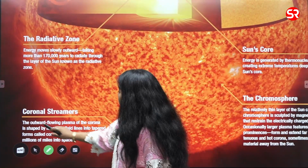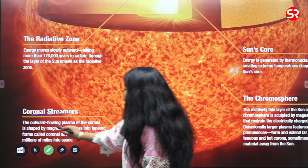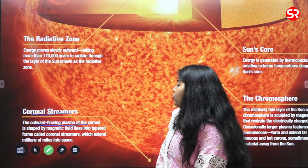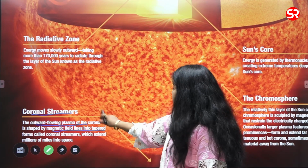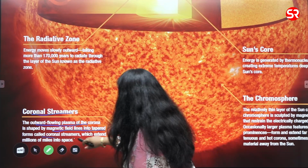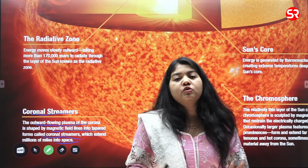So for example, coronal streamers. What are coronal streamers? The outward flowing plasma of the corona, which is shaped by the magnetic field, is tapered into the forms of coronal streamers which extend millions of kilometers into space.